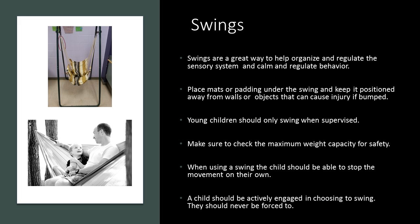So some people have swings in the playroom, just some considerations for swings. That small swing on the top is a relatively inexpensive thing that you can get from like Amazon. They're a great way to organize and regulate the sensory system to help children calm. Safety should always be considered with mats underneath in case they fall out, so they're not close to a wall in case they bump it. Young children should never be on a swing unless they're supervised. This kind of swing isn't so bad, but the kind that swing in circles, not safe to be alone.